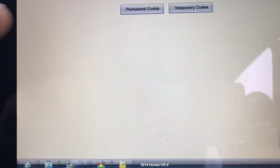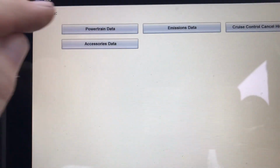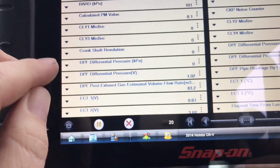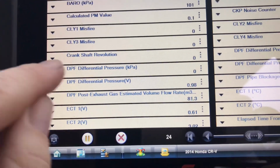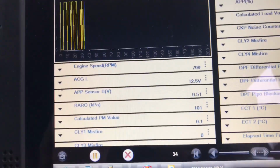We'll go codes only. Permanent codes: no codes, that's good. Temporary codes: that's good. Let's go back into our data. We'll then go into Powertrain Data DPF. Oh jinx, we're still at 4. So 4, oh no, we're now at 0. Bouncing between 4 and 0.